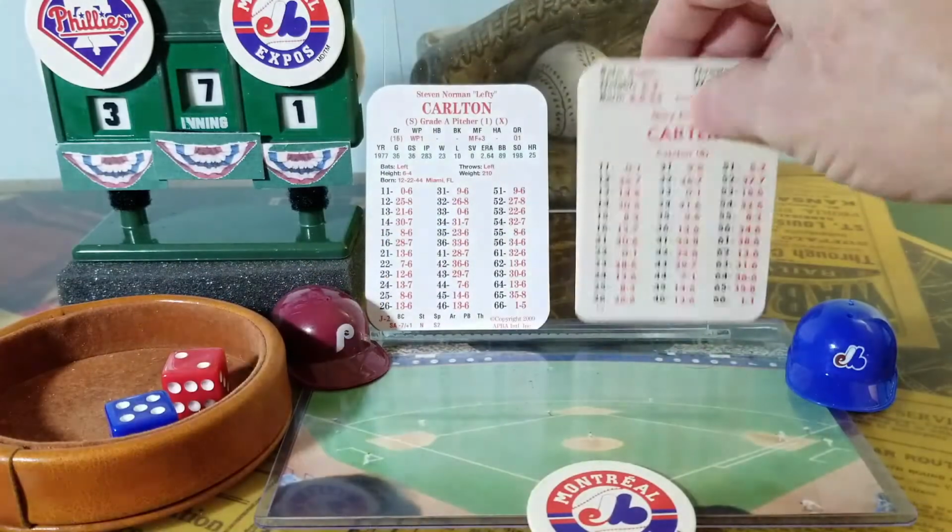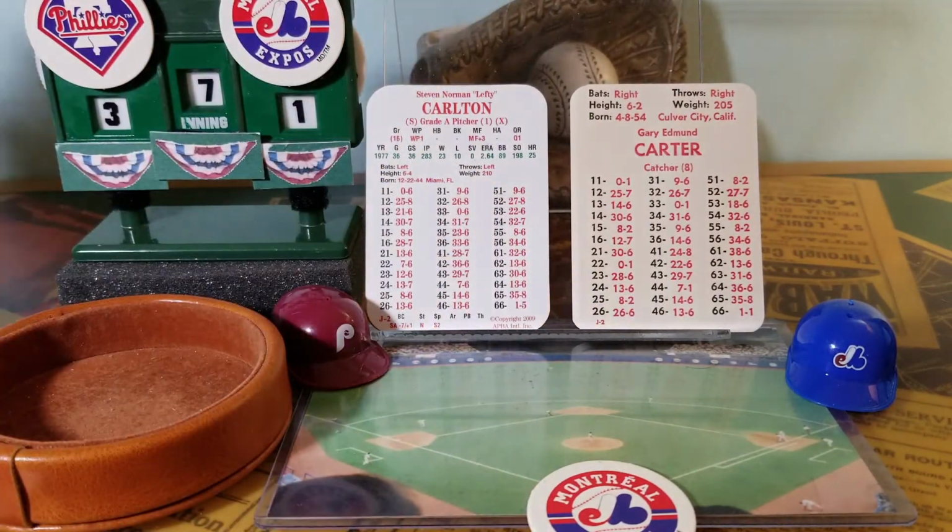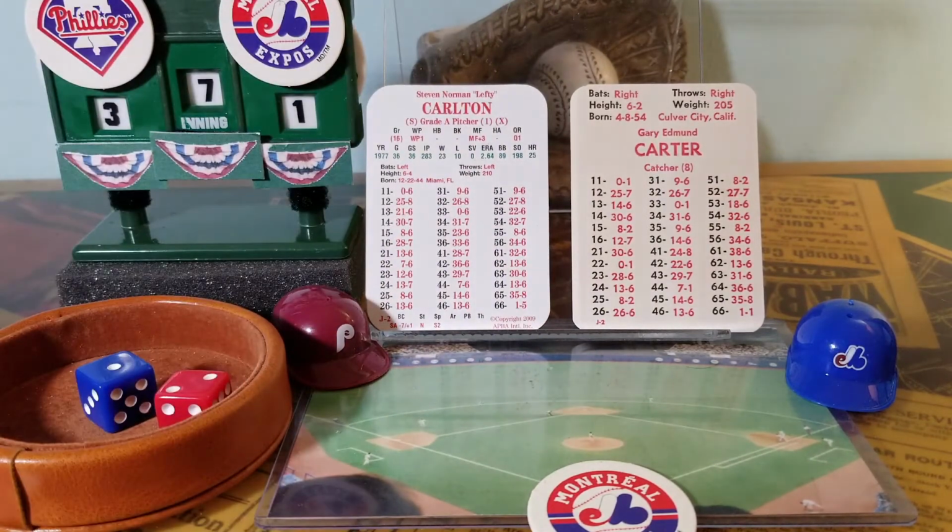It's been a while since Carlton has recorded a strikeout, but he has 2, 4, 6 on the day. Here's Gary Carter. 1-2 is a 25. Another X. Carter drops the bat at home plate, a strikeout victim. We go to the top of the 8th.